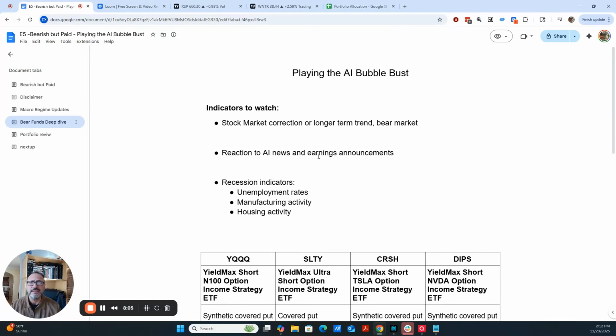Also related is, can the market be drawn down because of recession risks? So we want to keep a close eye on unemployment rates, manufacturing activity, and housing activity. Those are three things we're looking at. Right now, all are very negative, but they're not getting worse.